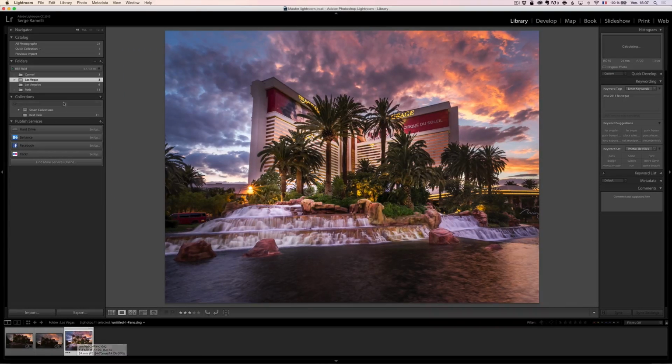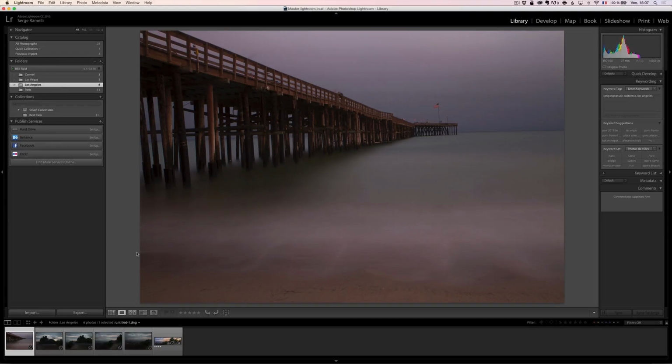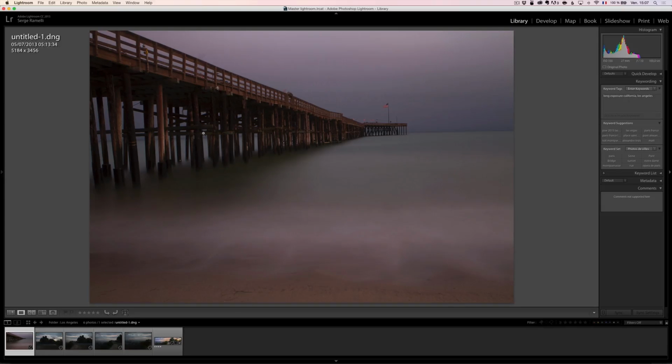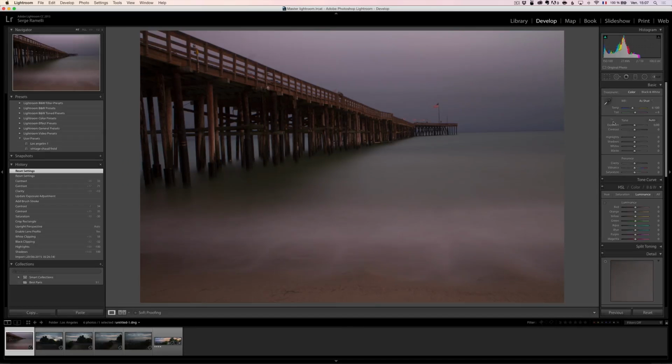Okay, let's jump over to Los Angeles, California. And I'm first going to work on this photo, which is a very long exposure photo. I think it was almost 2 minutes at f10 with a very strong ND filter. And I want to show you a little bit of retouching.